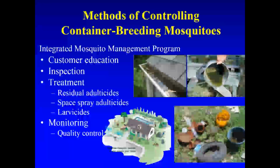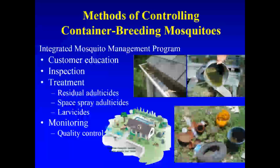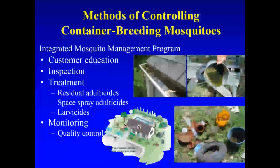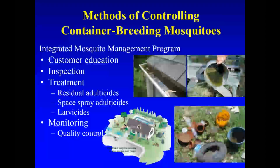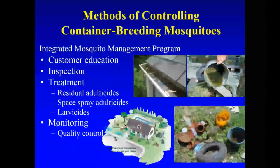So if we take a look at what we've been talking about as far as methods of controlling container mosquitoes, let's go back and think about what we talked about a little bit. We had, first of all, customer education. Go to the CDC website, take a look at some of their posters, but make sure that you're telling your customers that they don't only need to dump the water out of their containers, they need to scrub those containers in order to remove the eggs.